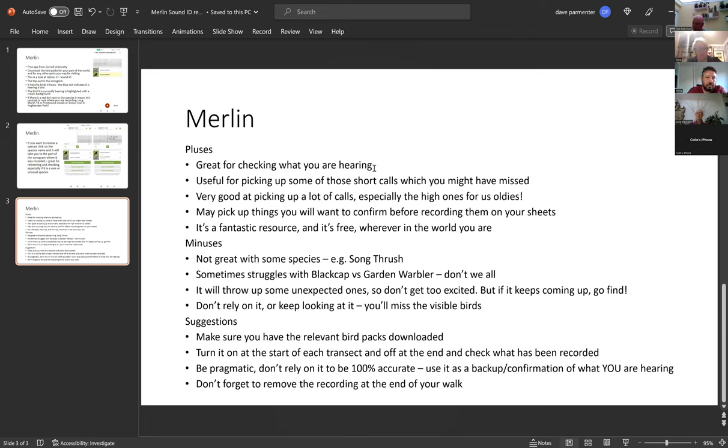As Simon said, after another 15, 20 seconds, it will probably sing again. So it's also very good at picking up a lot of calls, especially the higher ones. And the tree creeper may be one, Susie. For us oldies, I'm not including you on that in this particular instance. Something like a redpoll flying over, or a tree creeper calling, or even a goldcrest or a firecrest calling. It's very good at picking up some of those calls and interpreting them correctly.